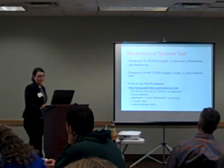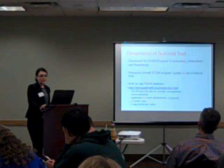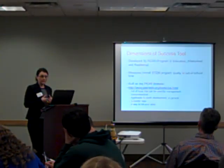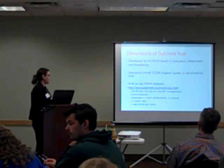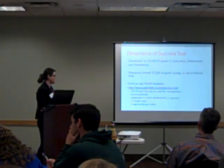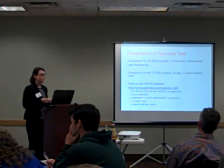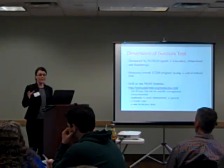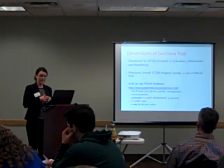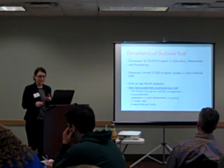So the Dimensions of Success tool, like I said, was developed by PAIR. It measures overall STEM program or activity quality. And you can find out more information about the tool itself if you're curious on the DOS website. But it's used for management. So it's meant to be comprehensive, but not overwhelming. And it's a way to tell the story of the activities that you're facilitating.